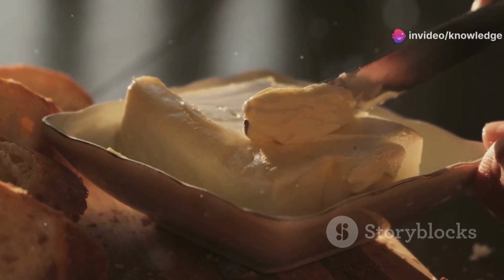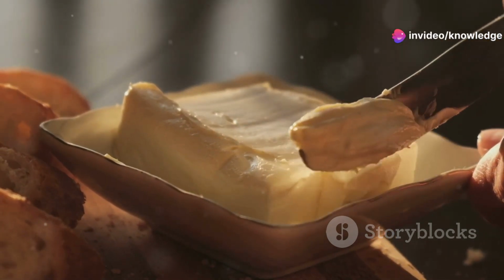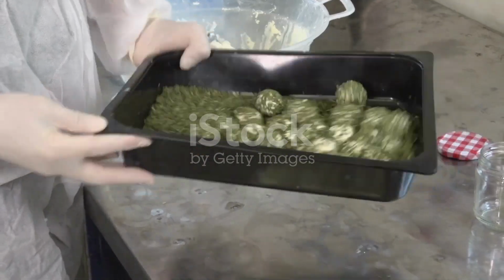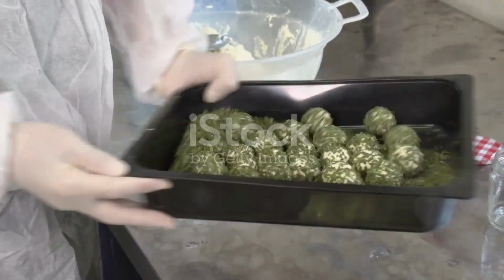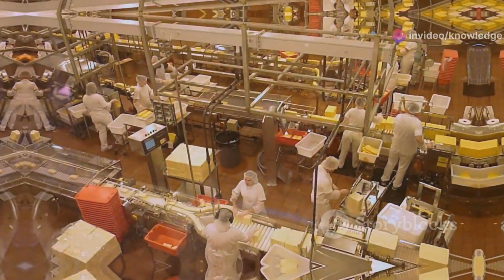Whether it's spread on toast, melted on pancakes, or used in baking, butter adds a rich, delightful flavor that enhances any dish. So next time you enjoy a pat of butter, remember the incredible journey it took from the farm to your table. The process of separating cream is just one of the many steps that ensure we get the highest quality dairy products.